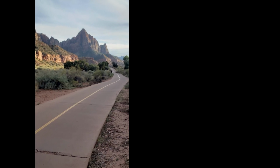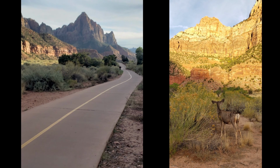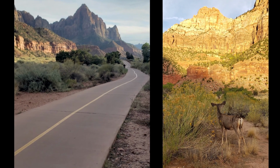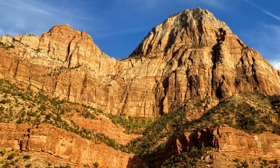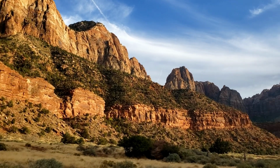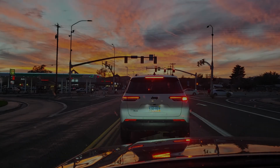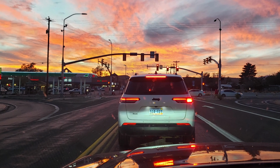This is a well-traveled trail for hikers, walkers, and people on bikes. Even got to see some deer so close to the trail as I was heading out. I just leisurely walked along for about 2 hours. Left around 6:30 p.m. and I just saw the most amazing skies as I was driving to Hurricane.